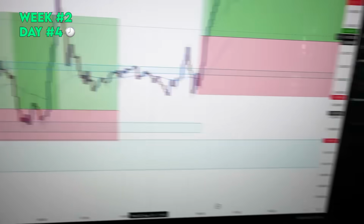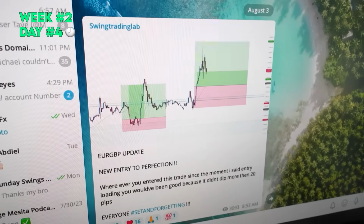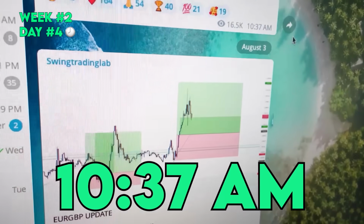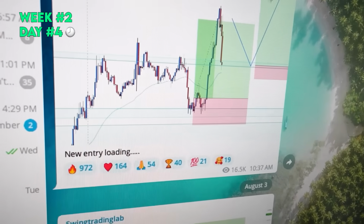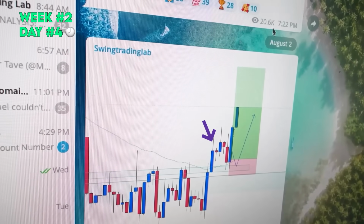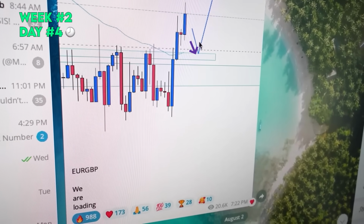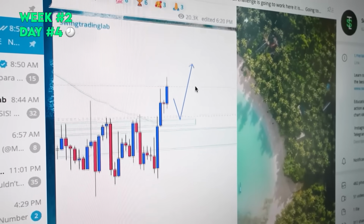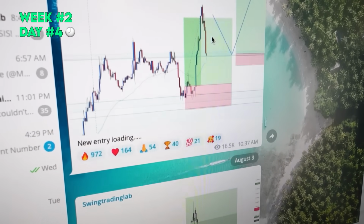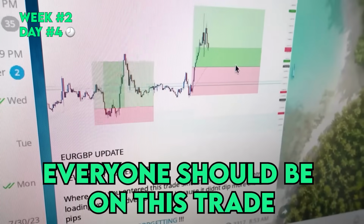I just realized it now as I'm checking my free Telegram, because I sent it there as well. In my free Telegram, I sent it yesterday at 10:37 in the morning. I literally said, hey guys, new entry is loading. After I had already predicted this one in the past, I literally predicted it here. I said pullback is going to happen. This was on the day somewhere up there. And then the next day, I predicted the pullback, got out, and then I said new entry loading. And now look at it now. Everyone should be in this trade.